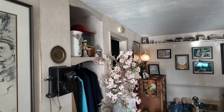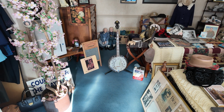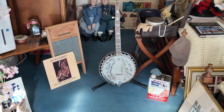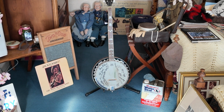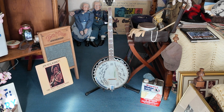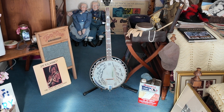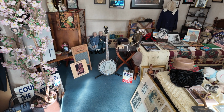The banjo right there, that's my brother's. He had that signed by all the Darlings when they were all together. So it was Doug, Rodney, and Mitch, and I can't remember the other band member. Then Maggie Peterson signed it as well. And I think some of the Easter brothers signed it. Dang, this is amazing.